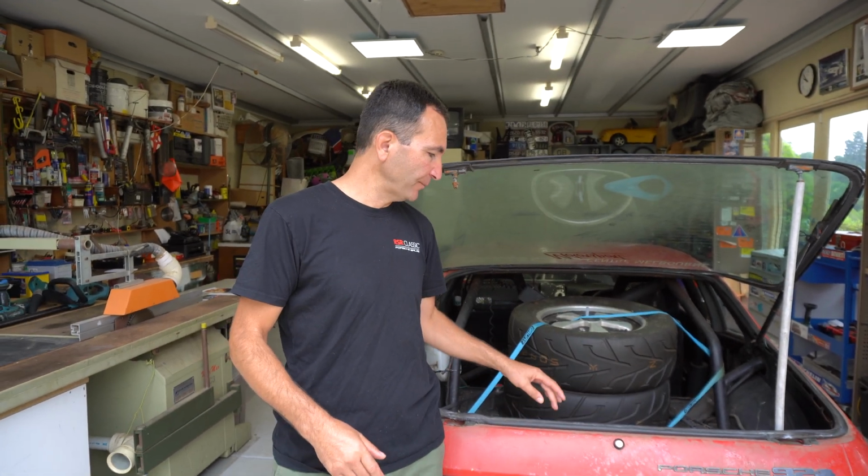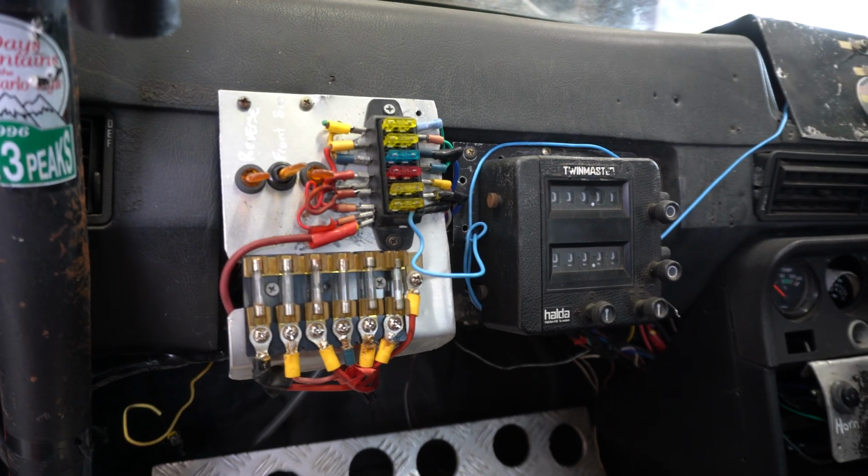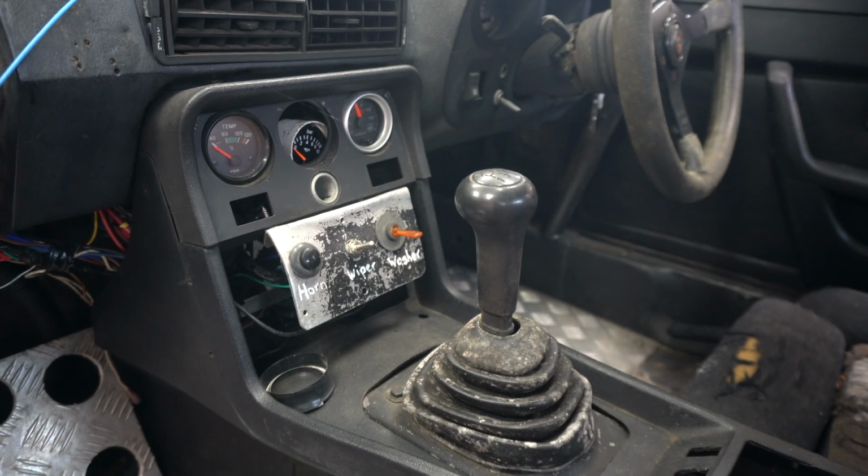Yeah, okay. Because Porsche Cars Australia entered a 911 as well. So that 911 did the London to Sydney marathon or rally, you could call it. So that car also was part of this team, and they've got the same sort of antenna bar set up. The interior still remains very original.